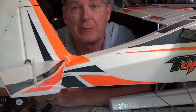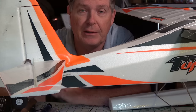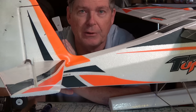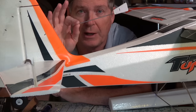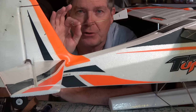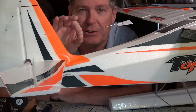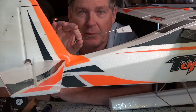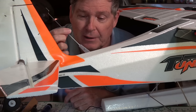Okay, so the first 3 reasons are going to be related to using the plane as a float plane, and then the other 5 are going to be overall reasons. So I've got this in my hand right here. This is the water rudder. So the first reason is you can get rid of this water rudder because you can have differential thrust with a float plane. So a couple of reasons you wouldn't want a water rudder.